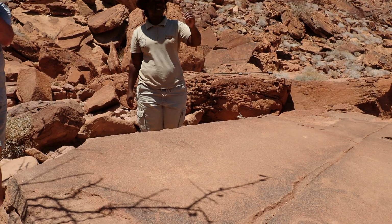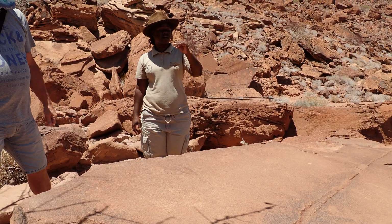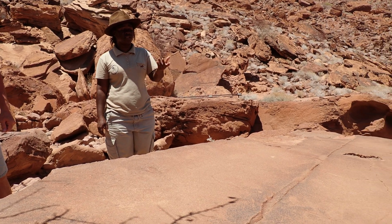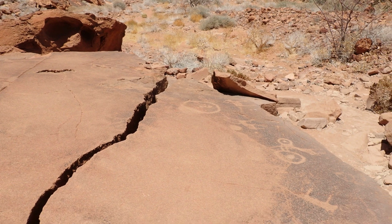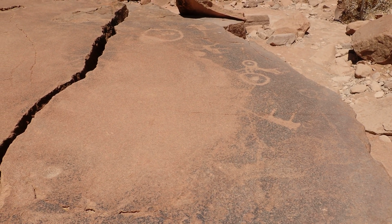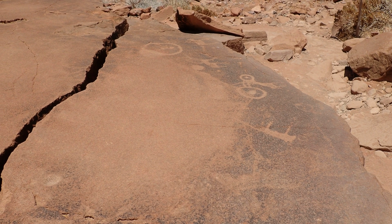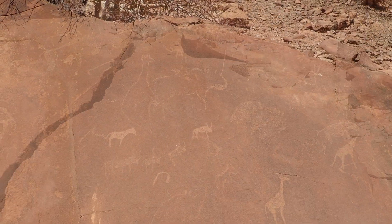Circles with the dots in the middle, those were the permanent water holes. Circles with other dots, temporary ones, only found during the rain. There they have also drawn different animals by each water hole. That way, the people knew exactly where to go for hunting, but now not anymore, because it is more dry, less rain, and we don't have much in there.